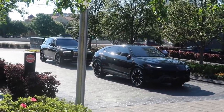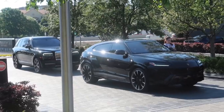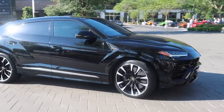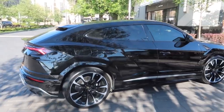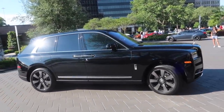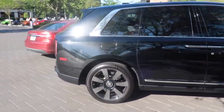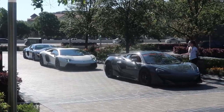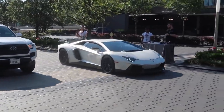Check that out, the truck squad. The Lamborghini Urus and the Rolls Royce Cullinan. That's a baller squad right there. All black, that is crazy. Big flexing on us with their limo tint. It's got a baby seat in the back. What? We got a 600 LT and Tony! Best sounding Aventador in Houston, hands down.